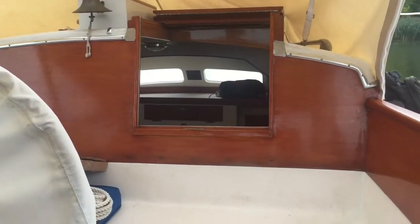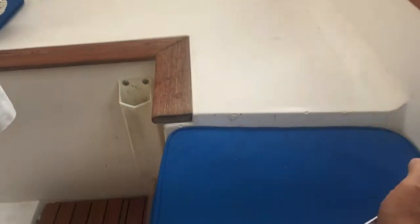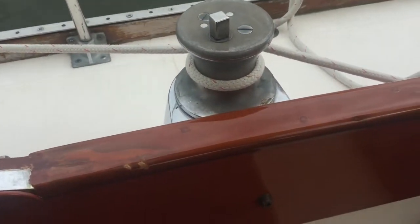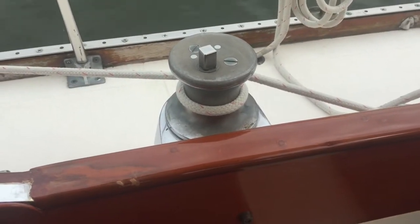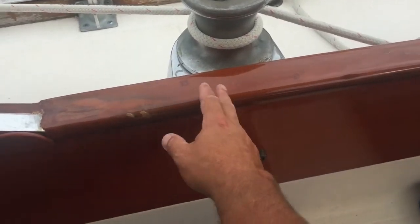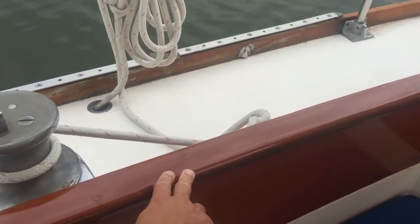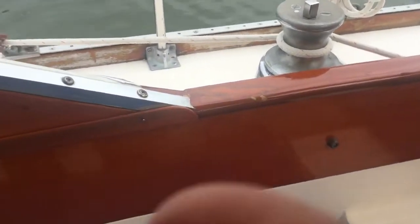Bell, it's all mahogany. This big old winch. It's almost as big as my hand. Here's the other winch. You can see where I've hit that too. But the person I bought it from, he did say that I would have to redo this quite a bit. It's also a nice place to sit, so the varnish always gets scraped up, but I wouldn't trade it for anything.